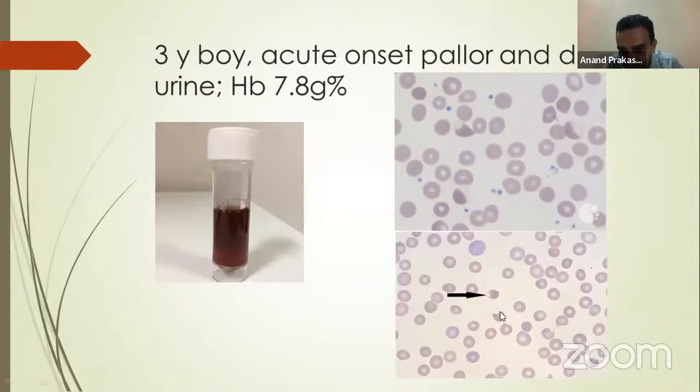Okay, this is another bite cell, right? So when you have an acute onset of intravascular hemolysis, changing the urine color, the first thing to think of is G6PD or malaria. So peripheral smear becomes very, very important in this child. Past history becomes very, very important. Has the child taken any drugs becomes very, very important. And in this peripheral smear with this urine, most likely this is G6PD.